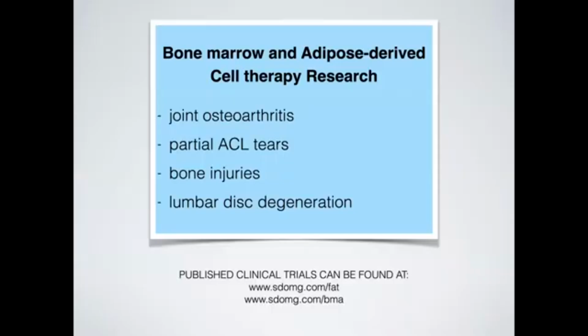There are other orthopedic conditions where stem cell therapy is used. As Dr. Rogers has mentioned, this is also used for joint osteoarthritis, ligament injuries like ACL tears, bony injuries, and degenerative discs in the low back.